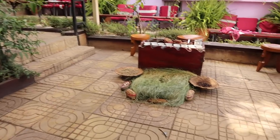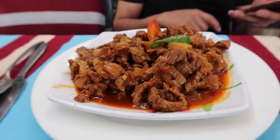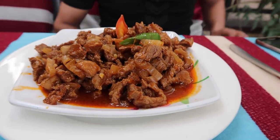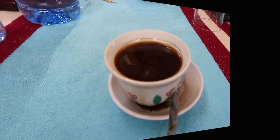And we're gonna have coffee later. That's gonna be our coffee. Here's our food, lamb tips. He's gonna bring my injera. And injera's coming. Here goes our coffee. Yummy.